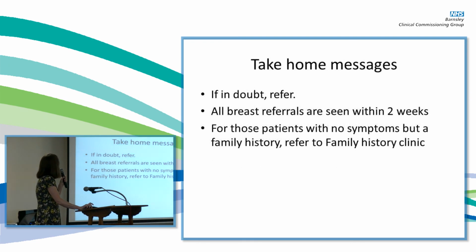Okay. So I think, as we've discussed right at the beginning, most of you are only seeing one or two breast ladies a month. So if there's doubts, the sensible thing is just to get them referred up. All breast referrals are seen within 2 weeks, whether they're 2-week wait referrals or just pure symptomatic referrals. So you don't need to worry too much which forms you put them on, because we see everybody within 2 weeks. They're all seen within our one-stop clinic where we have access to imaging. So imaging and biopsies all occur on that first visit as required.